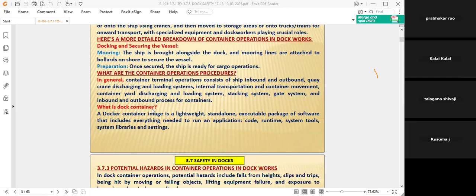What is a Docker container? What does Docker container mean? A Docker container image is a lightweight, standalone, executable package of software that includes everything needed to run an application, for example code, runtime, system tools, and system libraries.